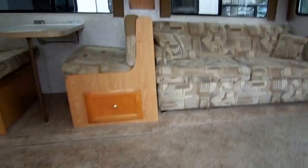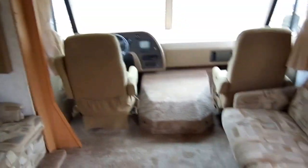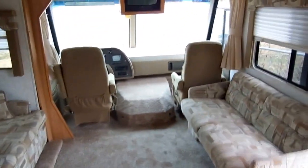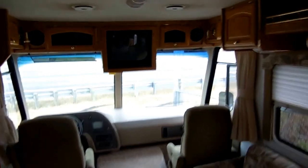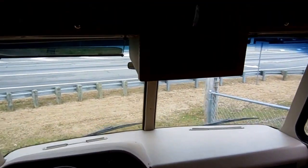Folks, inside this RV is in excellent condition. No smoke, no pet odors, and we guarantee everything to work great. Look at all the floor space in here with the slide-out. It's got the upgrade day-night shades in all the windows. It's got the upgrade cabinets. It's got the carpeted headliner. It's got dual ducted airs.